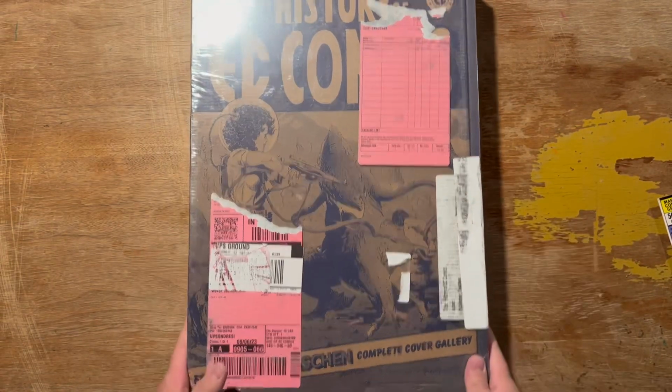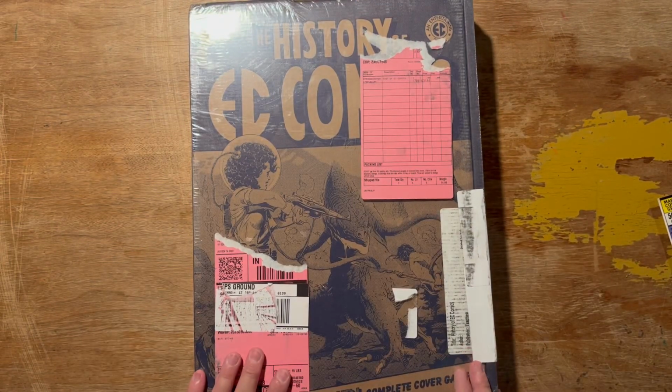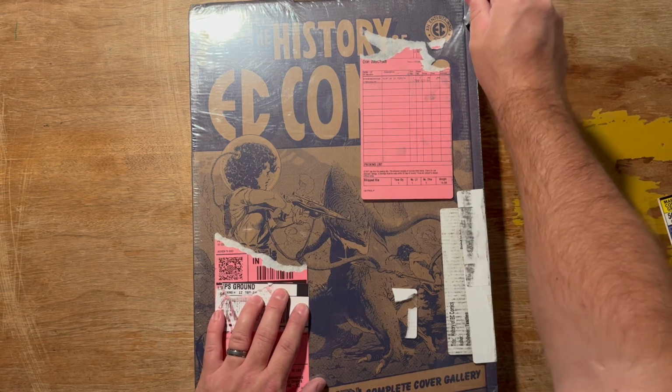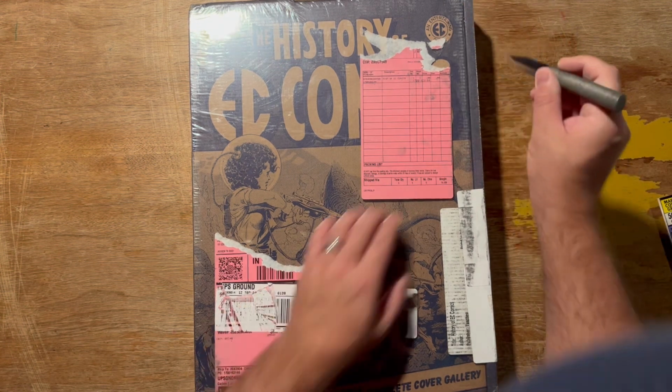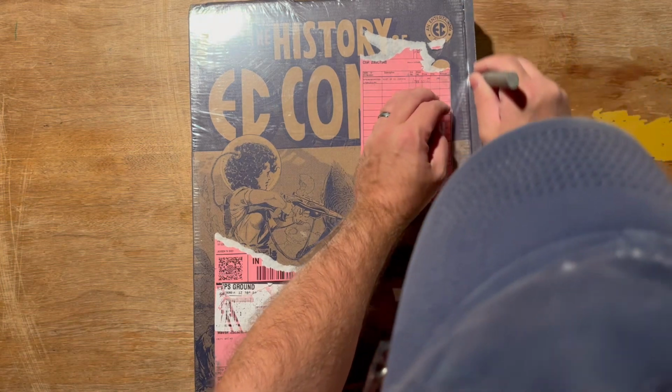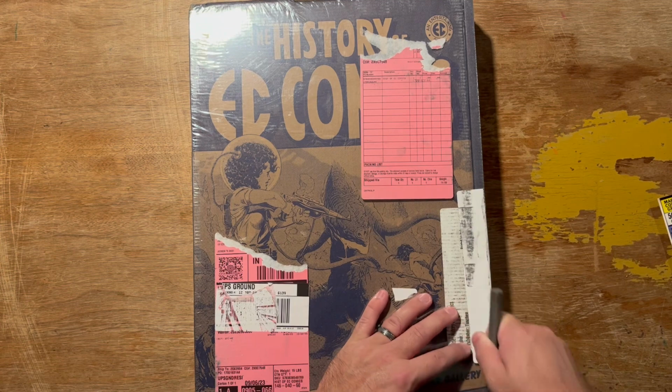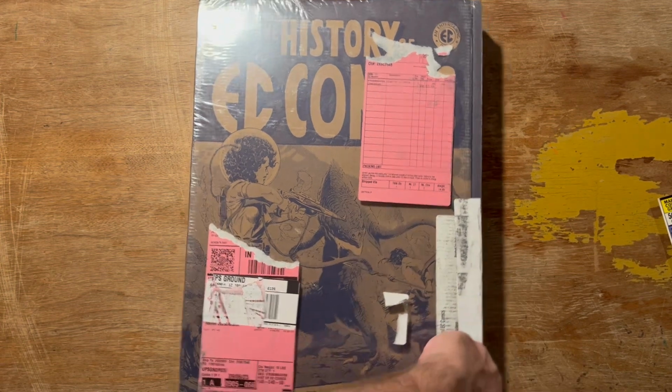I just don't have the space to house these sorts of things. So that's why I just throw them away. I think one of the Marvel ones I let my son color on, actually. So I'm going to unbox this protectively. Hopefully with my handy-dandy knife here.